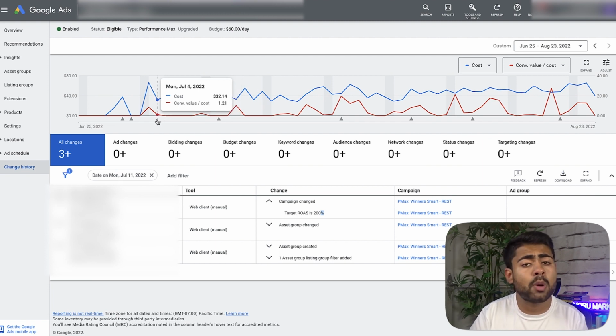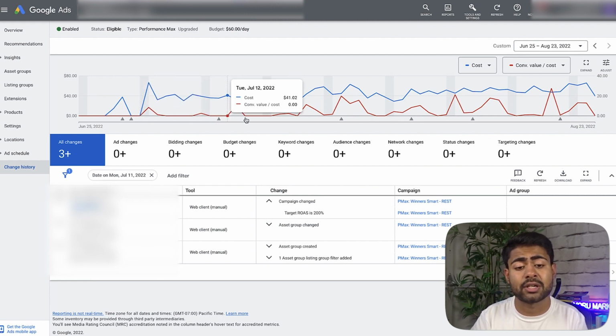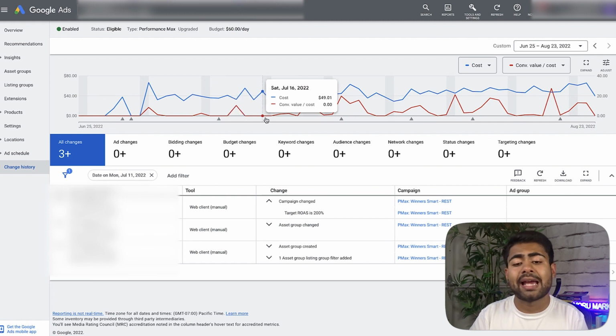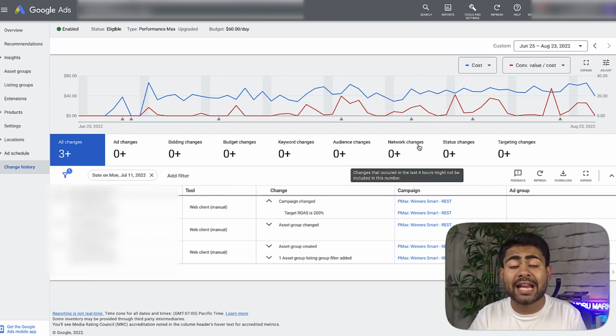I had no idea what was going on with this PMax campaign, so I decided to go all in and make a very drastic change. What I did on July 11th, because I was not getting any results during this initial time period, is I basically disabled target ROAS, and you can see exactly what started to happen after that. The results basically changed tremendously.